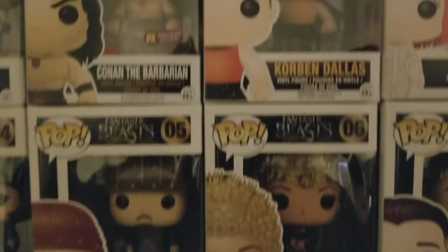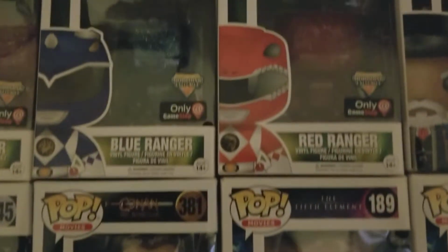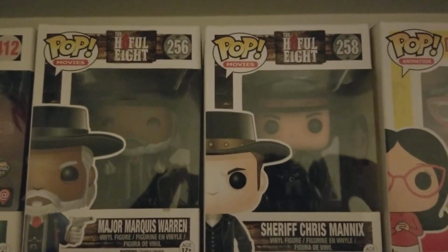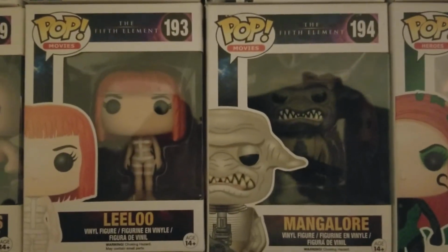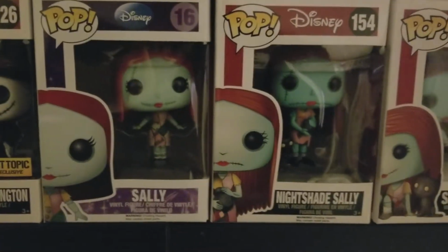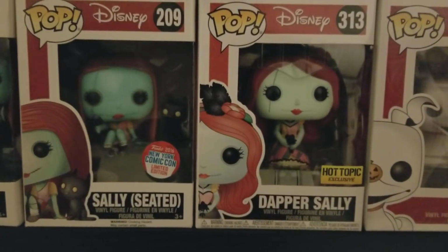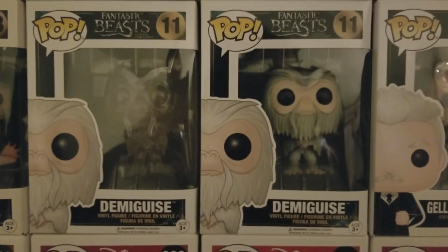Fantastic Beasts. The Fifth Element. That's also another great movie. Don't have all the pops from that one yet either. Few more from the Fifth Element. Fantastic Beasts. More Nightmare Before Christmas. And more of the Nightmare Before Christmas. Fantastic Beasts.